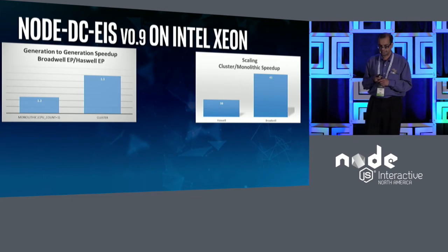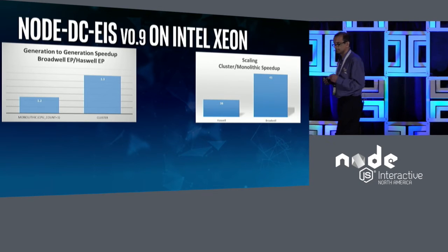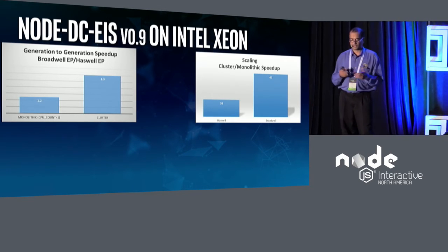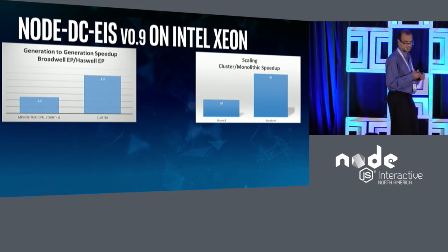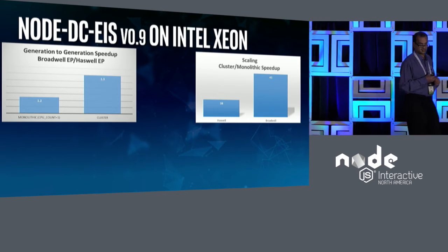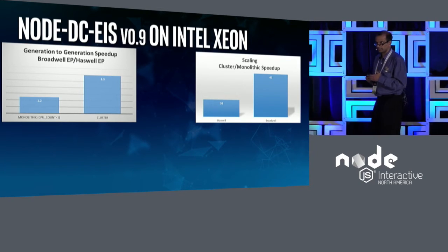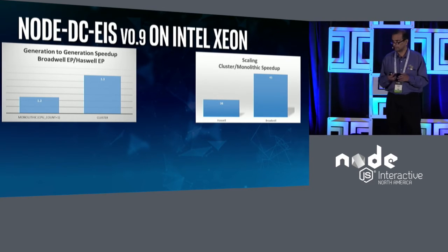And this is showing how, if you are deploying just a single node instance versus deploying node instances on all the cores that are available, what kind of performance can you expect? On a Haswell, there are 36 cores, so it's showing slightly more than the core count in terms of improvement. And on Broadwell, we have 44 cores, and you're showing a 43x improvement going from a monolithic to a clustered mode.